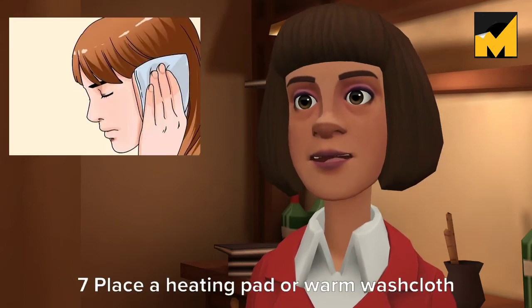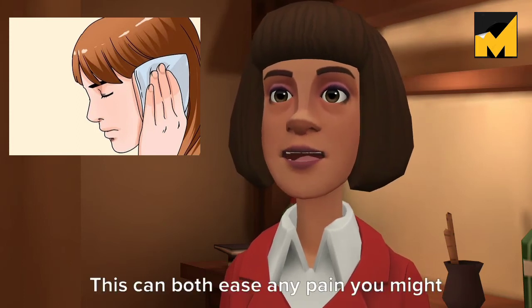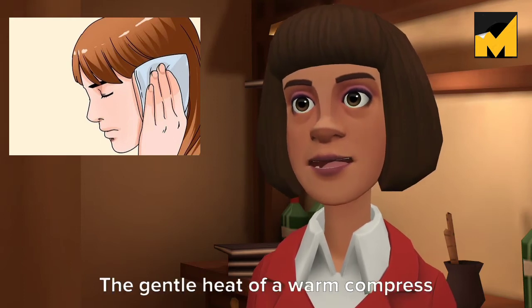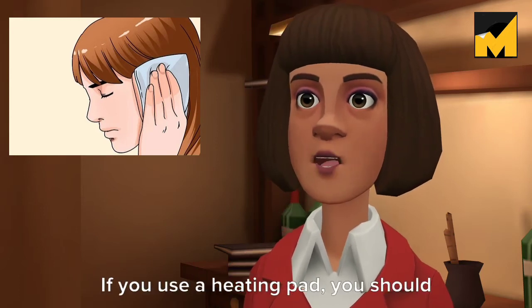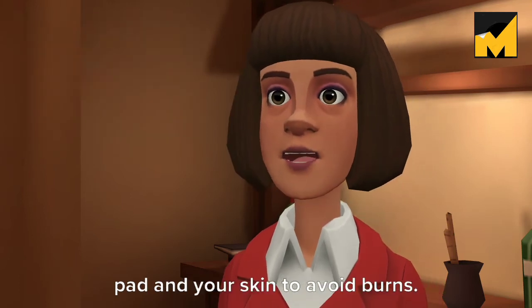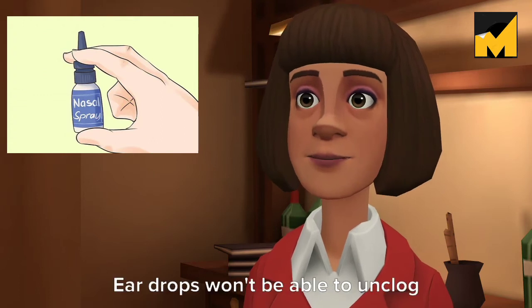7. Place a heating pad or warm washcloth against your ear. This can both ease any pain you might experience and treat the blockage. The gentle heat of a warm compress can help break up congestion, unclogging the Eustachian tubes. If you use a heating pad, you should place a cloth between the heating pad and your skin to avoid burns. 8. Use nasal decongestants.